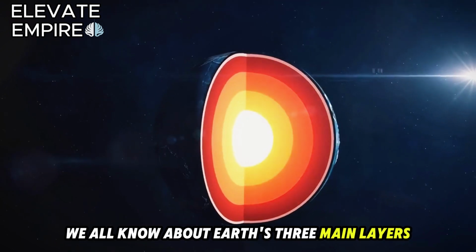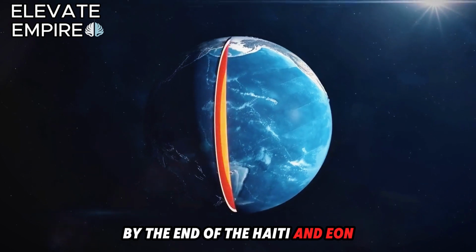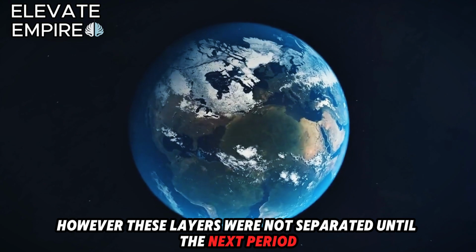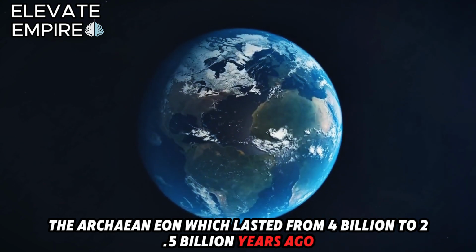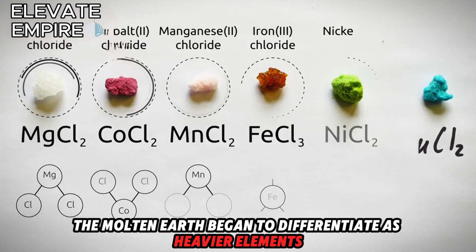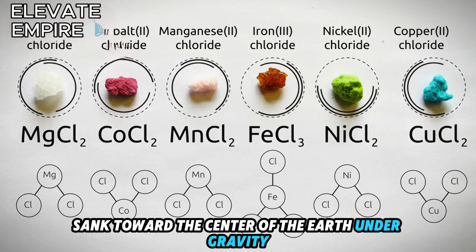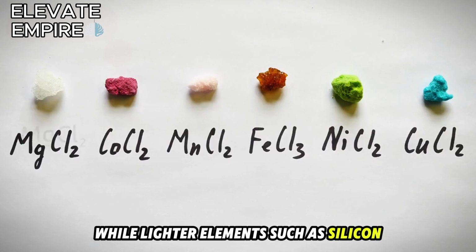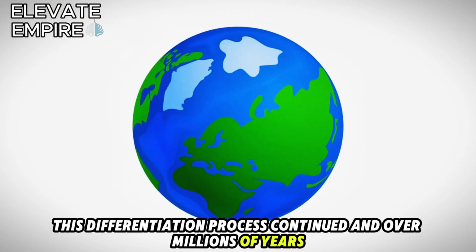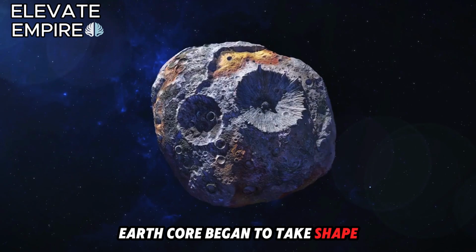We all know about Earth's three main layers: the crust, mantle, and core. By the end of the Hadean Eon, Earth's crust had started forming. However, these layers were not separated until the next period, the Archean Eon, which lasted from 4 billion to 2.5 billion years ago. At this time, the molten Earth began to differentiate, as heavier elements such as iron and nickel sank toward the center of the Earth under gravity, while lighter elements such as silicon, oxygen, and aluminum floated toward the surface. This differentiation process continued, and over millions of years, Earth's core began to take shape.